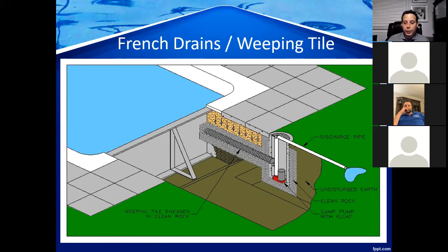So it's not something that we can manage for you. It's something that you as a pool owner need to keep an eye on. And you need to own a small, either utility pump or sump pump that you can drop down into that well and pump the water away from that pool, okay?